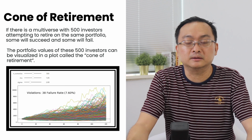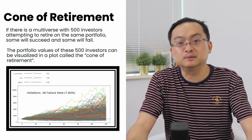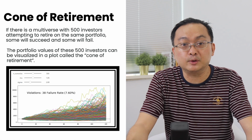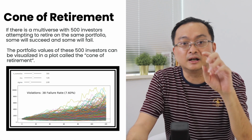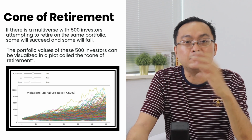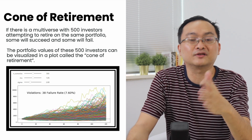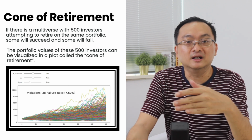And if you're able to write computer software using, for example, the Python programming language or the R programming language, you will be able to see that the probability of failure, in other words, the number of people that fail to retire, will decrease when the returns of the underlying portfolio increase. In other words, if you can design a portfolio that gives you a higher return, obviously you have a much greater chance of succeeding in your retirement journey. So that's basically what the cone of retirement tries to tell you.